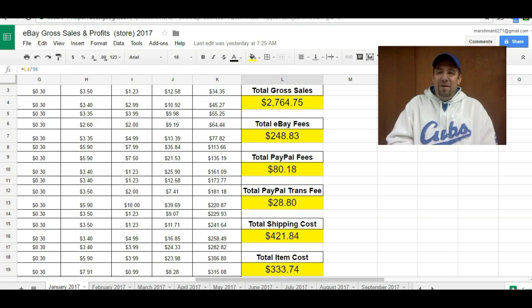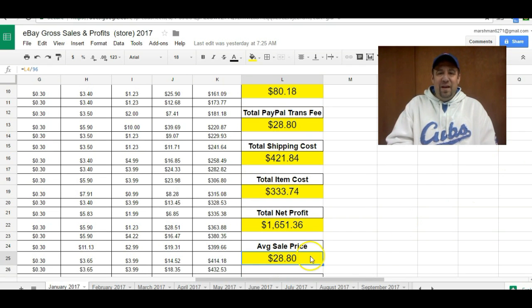So by the time everything's all said and done, it ended up leaving me with $1,600.51 for the month. Now that's what I actually got to put in my pocket after everything was all said and done. The net number, that's the number you guys want to pay attention to. That's the important one.